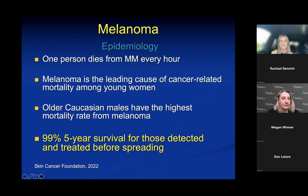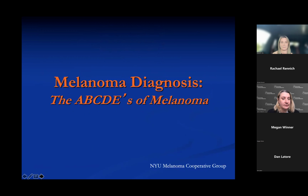It's thought 1 person dies from melanoma every hour in this country. It is a leading cause of cancer-related death in young women. Again, older Caucasian males have the highest mortality rate. But despite all this, it's really important to know that melanoma has a 99% 5-year survival for those that are detected and treated before spreading. How do we diagnose melanoma?